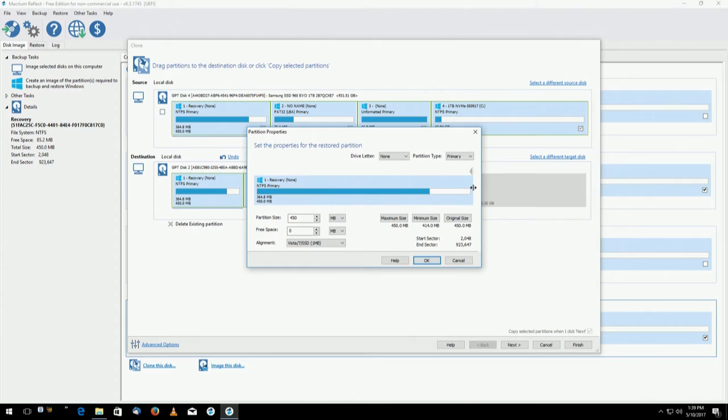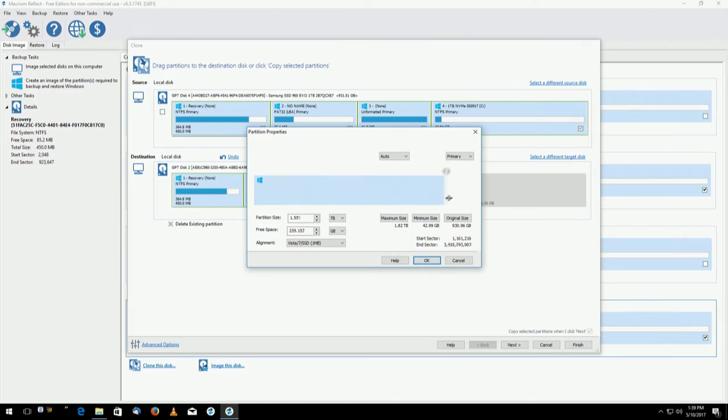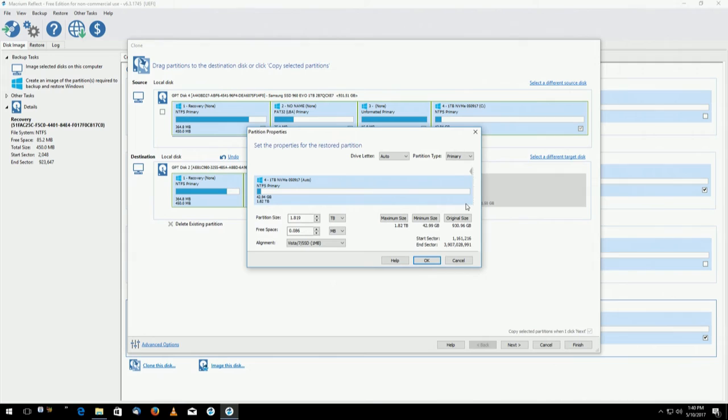Cancel that. I want this partition right here. Now click and drag. I've got it all the way over. Cancel it again. This partition, highlight, highlight. See, there's a little bar underneath it, a little bit bigger. I've highlighted clone partition properties. Click and drag. I don't have to have separate software like a partition manager or to use Windows to do this. I'm doing this within Macrium Reflect.